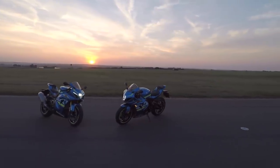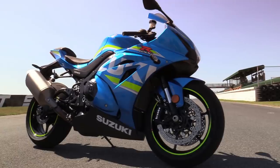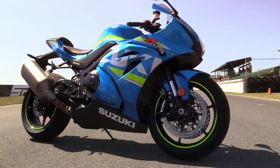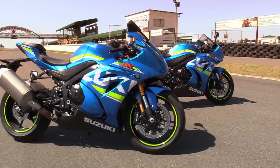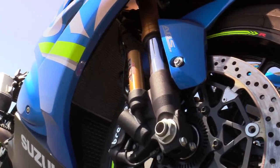Well, that's in the rest of the world. Suzuki South Africa, however, offer the non-R version with the quick shifter system free. That's a big blow for the R, but we won't let that deter us, and we carry on with our quest. Next, we thought we'd look at the styling differences, and here again there's a bit of a problem.